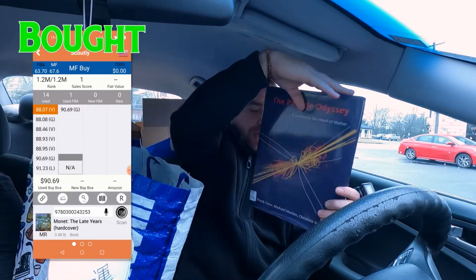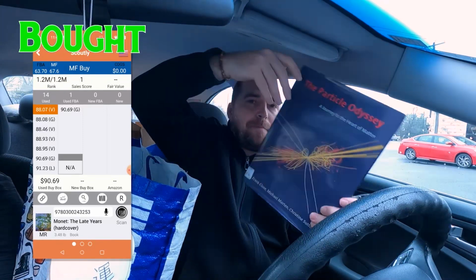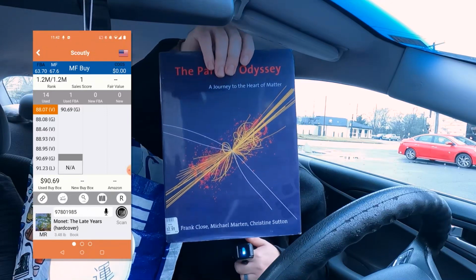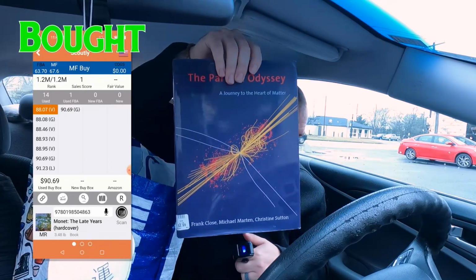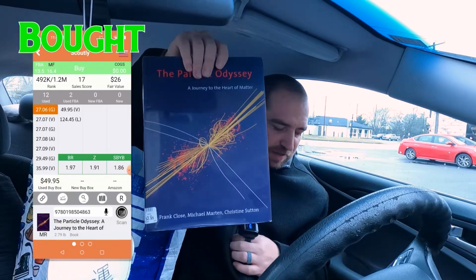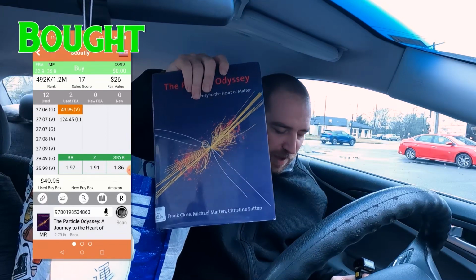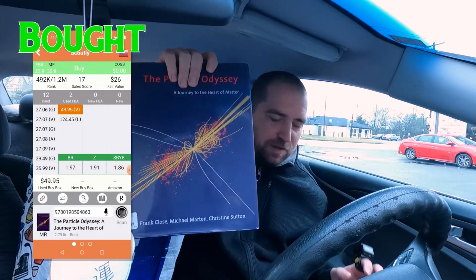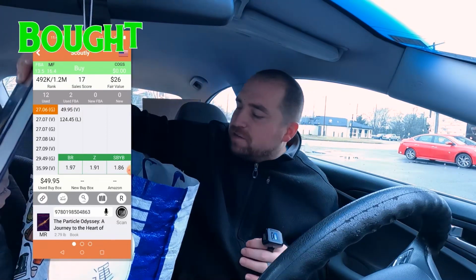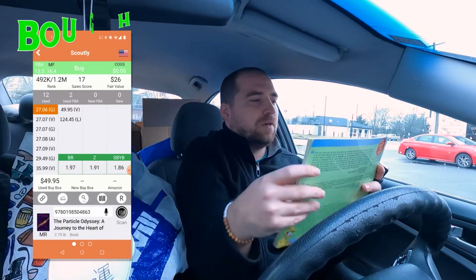All right, next up we have The Particle Odyssey, A Journey to the Heart of Matter. This as well, we will list this merchant fulfilled, $16.40. When restock limits open up, we will switch it over to FBA and make $32.90. So another good pickup, 17 sales score. Whew, we're moving right along here.